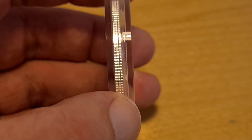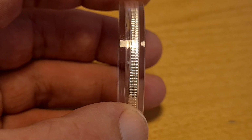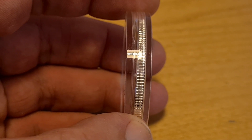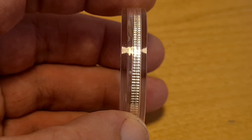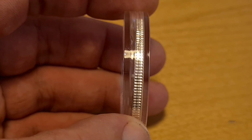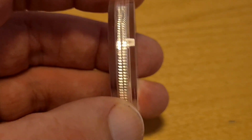Well, here's the thing. These are limited to just 15,000. And yeah, it is a high number when I've done coins that are only, you know, 5,000 or even as low as 500. I don't think I've done a coin that's under 500, but we'll see.